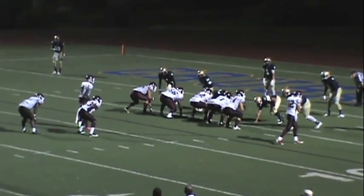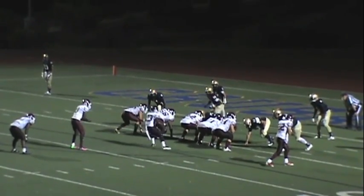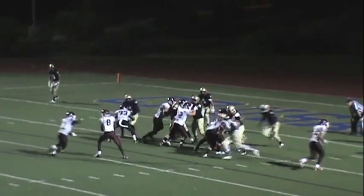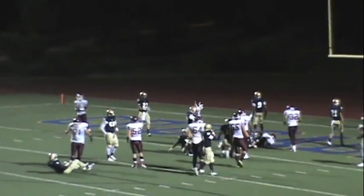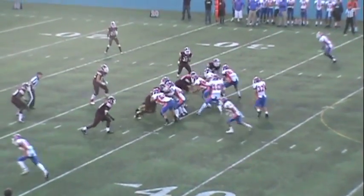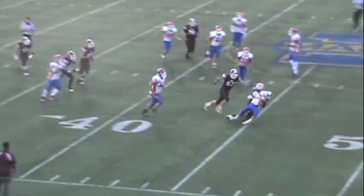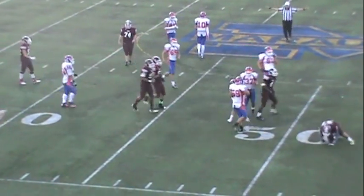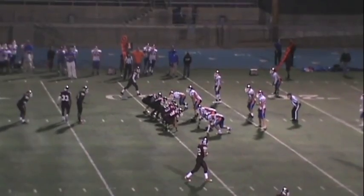I start pointing people out. Touchdown. There we go. Pound the rock. The ball to Bobian, a loss on the play.